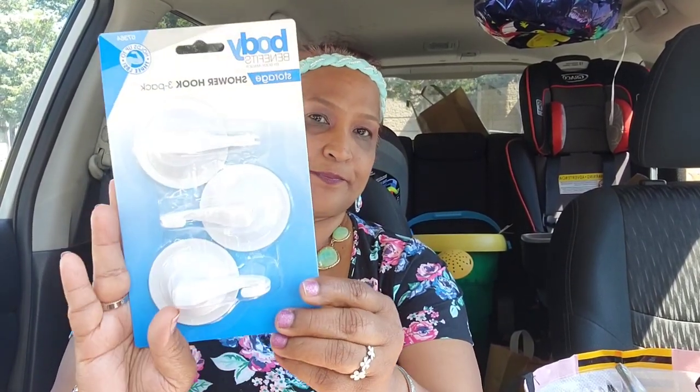Loving it, loving it, loving it. Then I picked up these hooks, and these are by Body Benefits. They hold up to 3 pounds. Storage shower hook, 3 packs. And this is a brand.